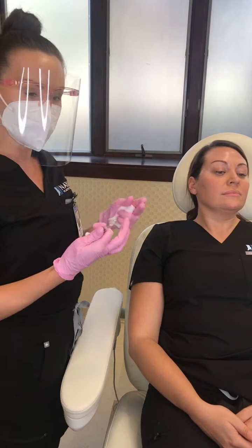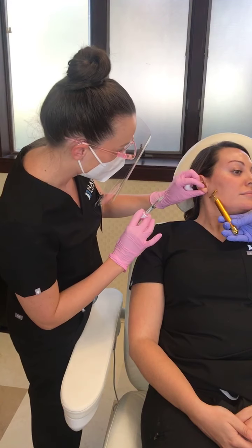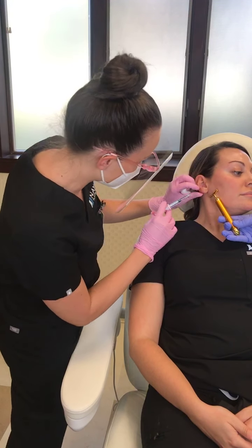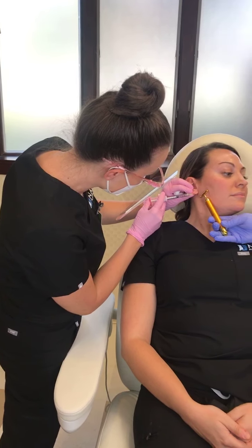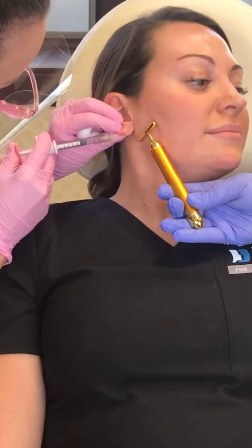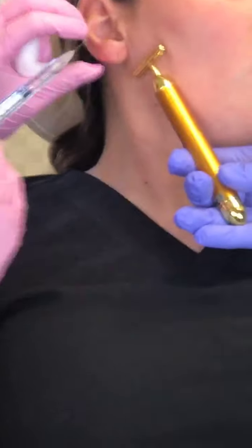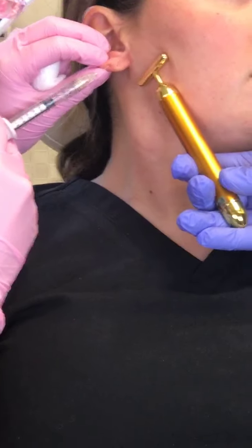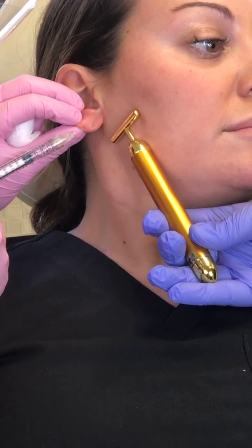So Juvederm Ultra is what we're going to use. She did numb 20 minutes prior. So that would be Group A filler. Yes, not Voluma. Here we go, a little pinch. Just like any filler we do, we're just using a needle with this. How's it feel, Sam? Oh, it feels good. Doesn't hurt at all. A lot of patients are super happy with this.